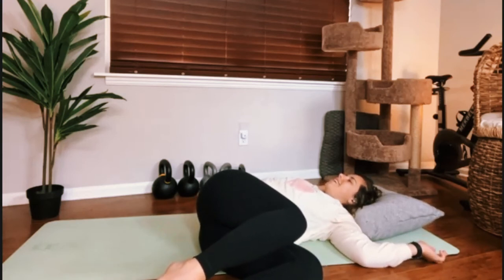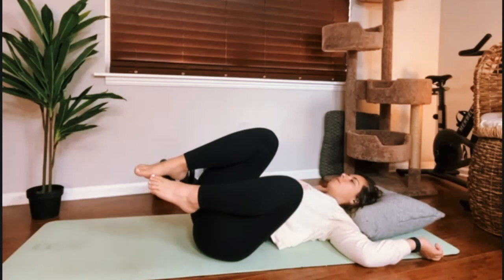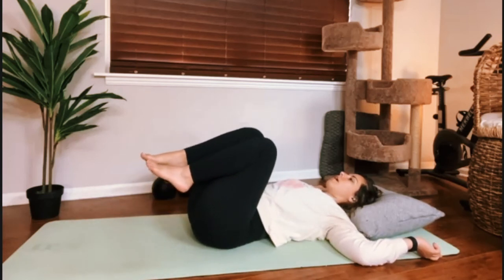I hope that this twist feels awesome because it is one of my favorites. Try to relax into this. Breathe deeply for 3 cycles of breath. Awesome. And then we're going to slowly bring those knees back to center.